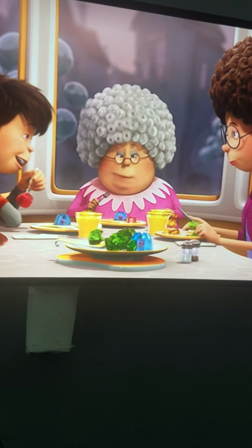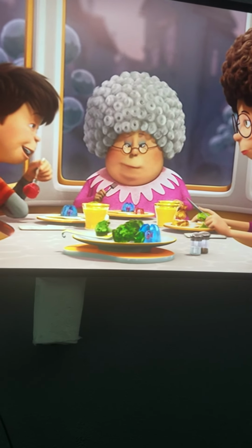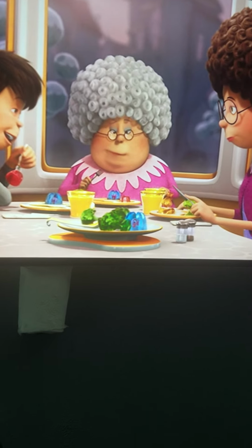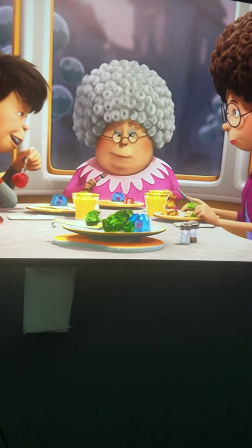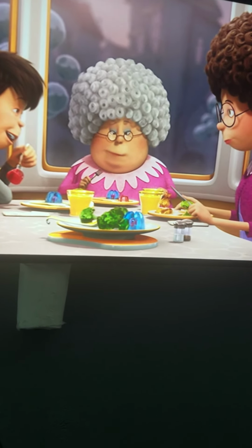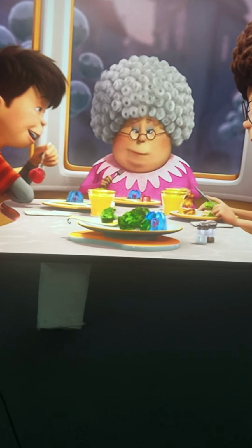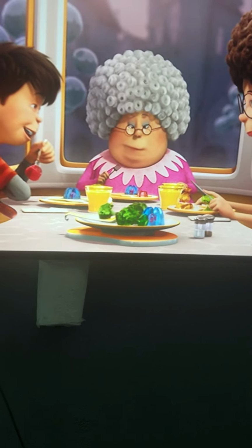But technically, the one with the gray curly hair, or with the pink dress, is actually voiced by one of the Golden Girls, Betty White. She's, I think, 100 years old now. She's old. She's an old lady.